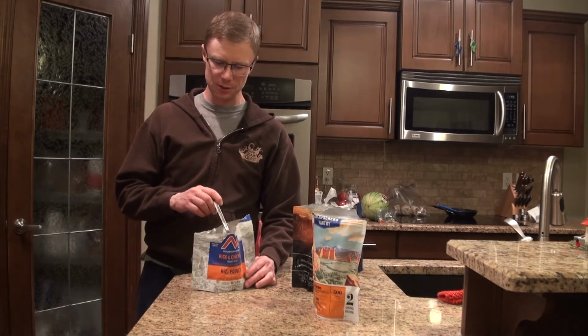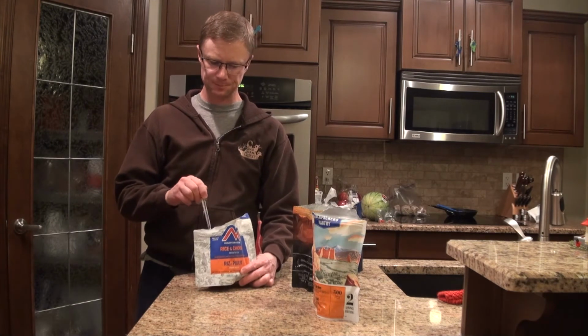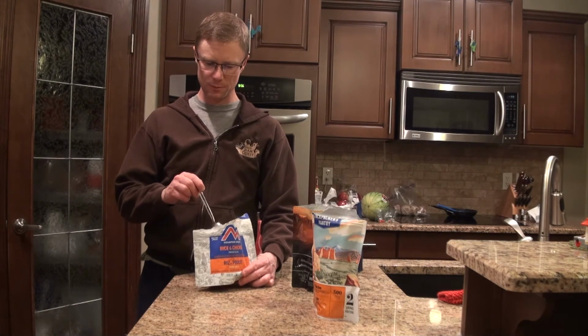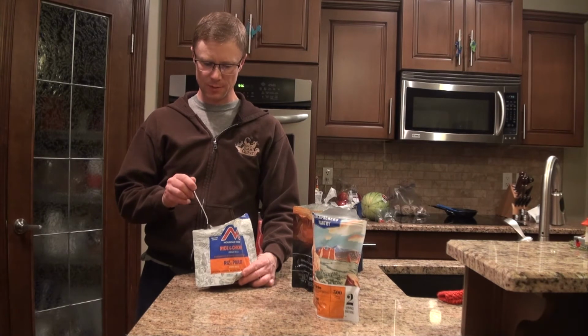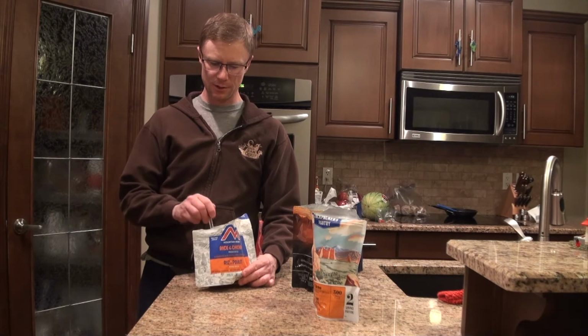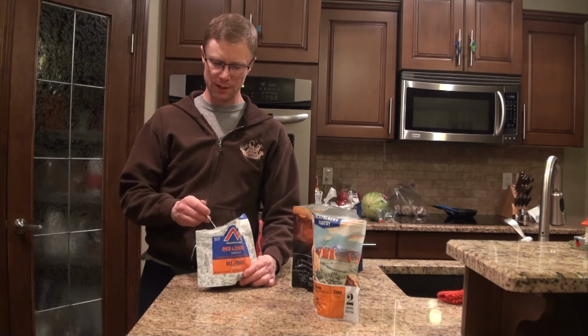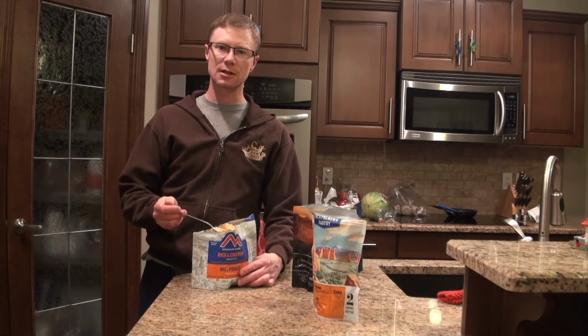Now, the new Mountain House, when you look at it, there's a lot more vegetables in it, like colors. You got green. I assume that looks like celery and red peppers and some carrots in here that you can actually visibly see. It's a little more appealing than just the white rice with what I assume is just chicken bouillon.